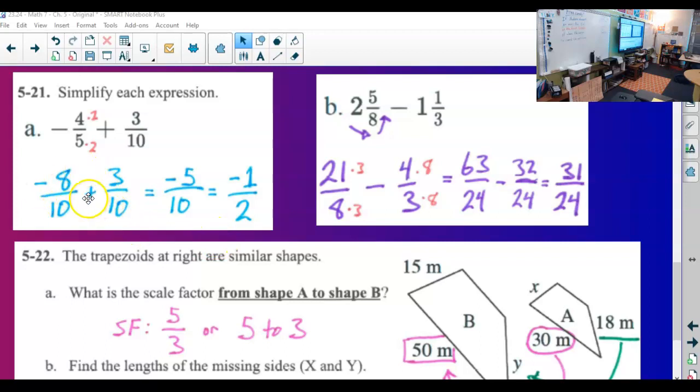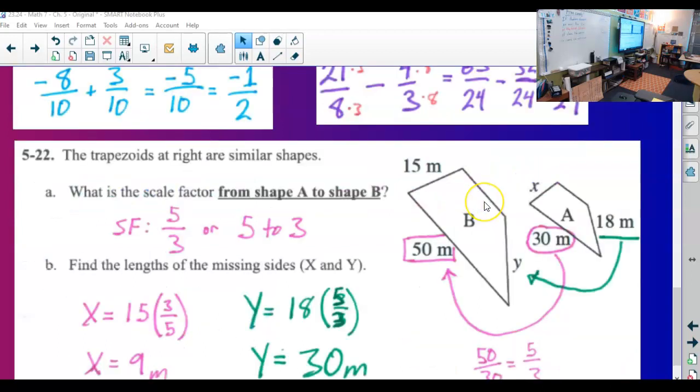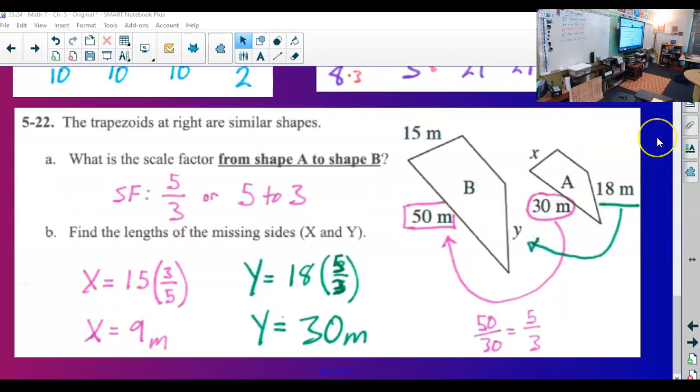Common denominators, right? A is a little bit easier because 5 can go to 10. B is a bit trickier because 8 and 3 got to meet up at 24. And 22 is probably the hardest problem on this homework, because this is not a nice number. Did anyone actually do this yet? Like, I get it. It's not due this week. Omari, did you do this division of 5 divided by 3?